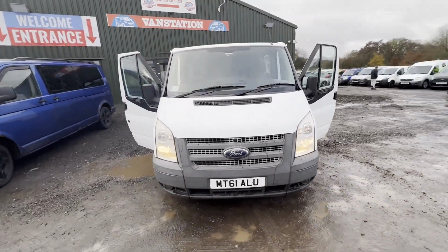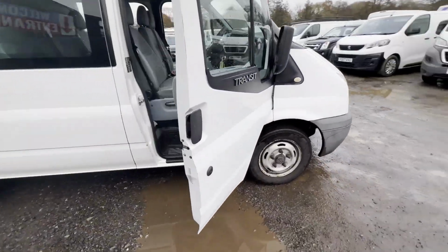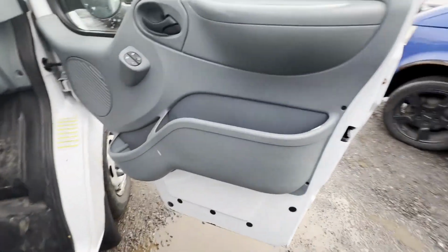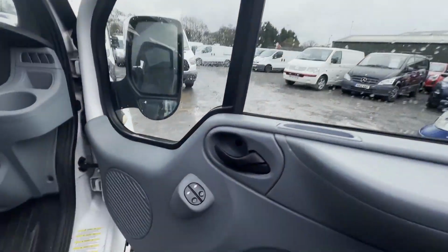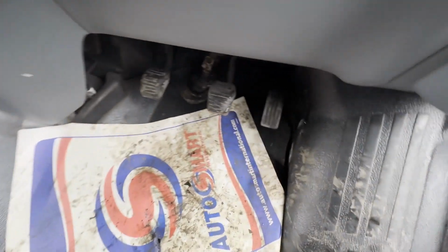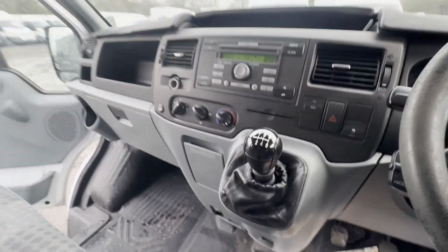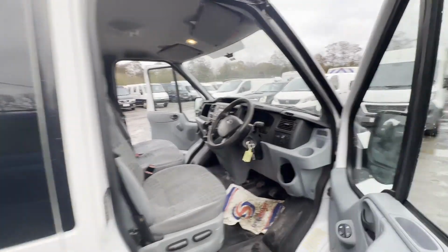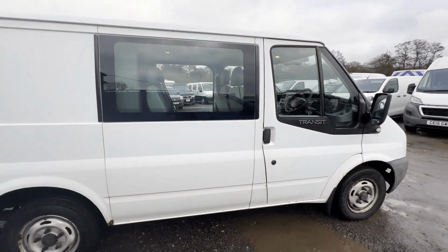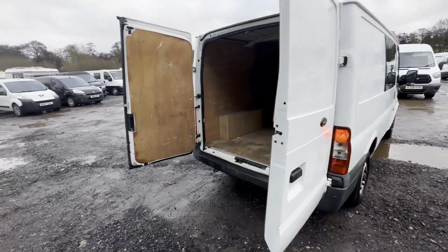Model: 61-plate Ford Transit 2.2 TDCi factory crew cab, low mileage, long MOT. Body: white, panel van. Mileage: 104,595. MOT: the 25th of October 2024. Engine: 2,198cc 2.2 100PS TDCi. Transmission: 6-speed manual, front-wheel drive.